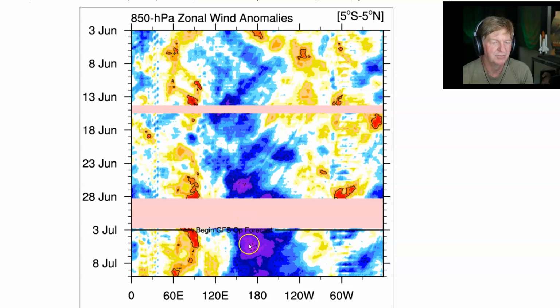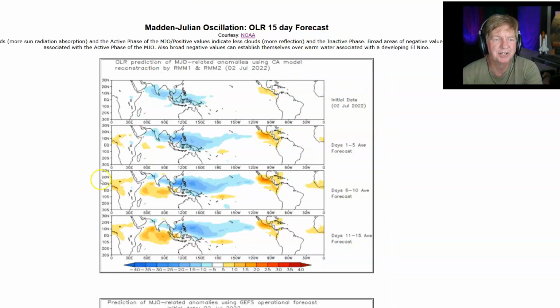Pretty obvious. Very strong easterly anomalies in control of the Kelvin wave generation area. Westerly anomalies in the active phase of the MJO, just looking at this, all hold up somewhere in the Indian Ocean. And no forecast change for the next 7 days. All right, so let's go look out the next 2 weeks.